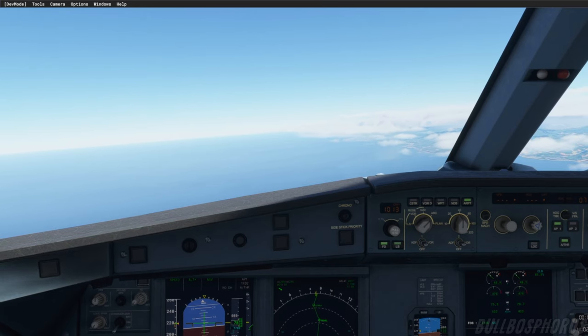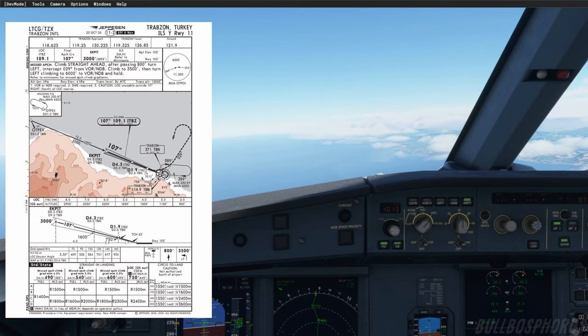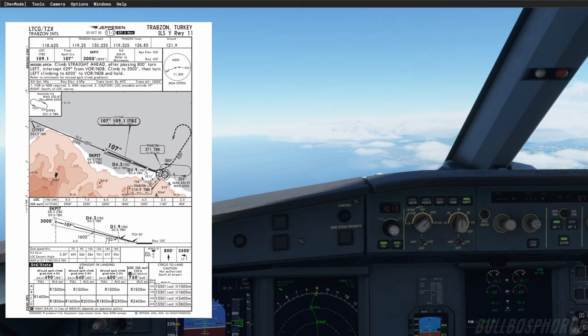Alright, let's have a look to the missed approach page. Climb straight ahead after passing 800 feet. Turn left, intercept the 029er from VOR NDB. Climb to 3,500, then turn left, climbing to 6,000 to VOR and hold. Refer to minimums for missed approach climb gradients. Alright, we've got that.